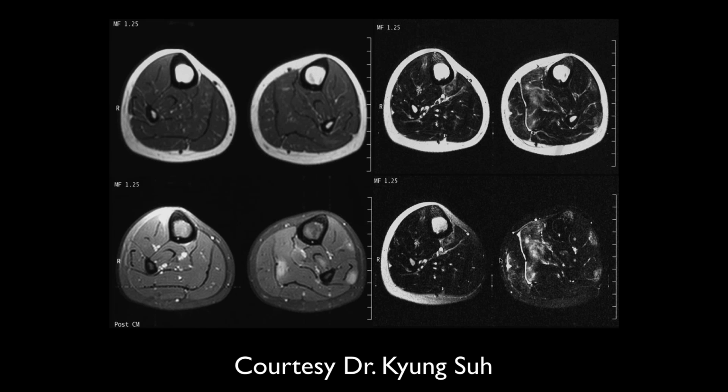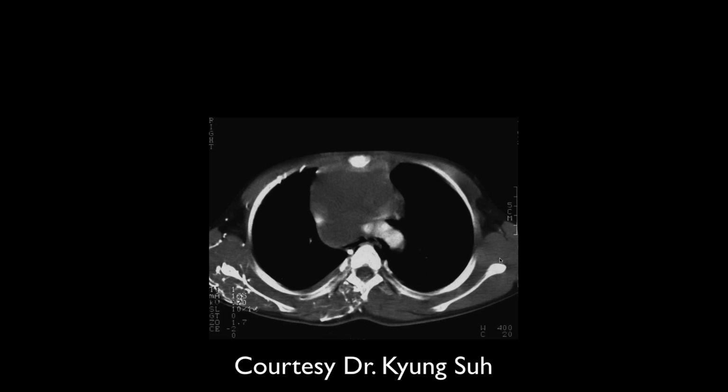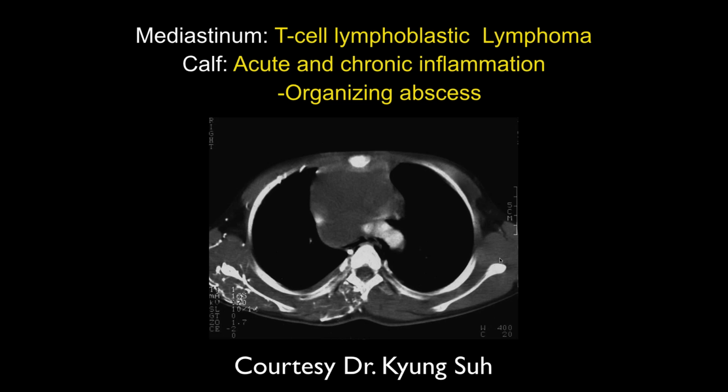Excuse me, John, does that have anything to do with the thymus? I may be off my base here, but I don't know. It might have come down from the thymus. That's possible, or you could even have a mediastinal thymus that was involved with it.